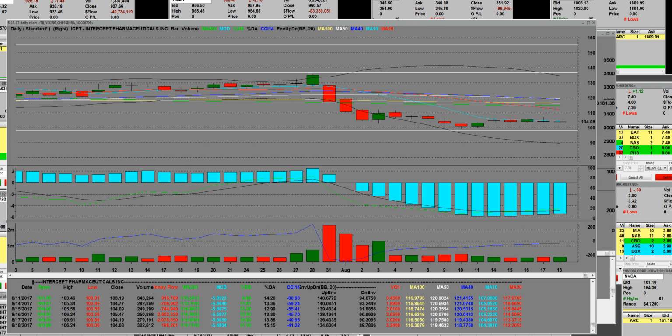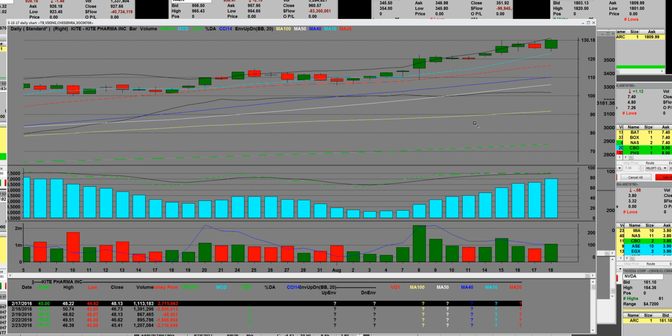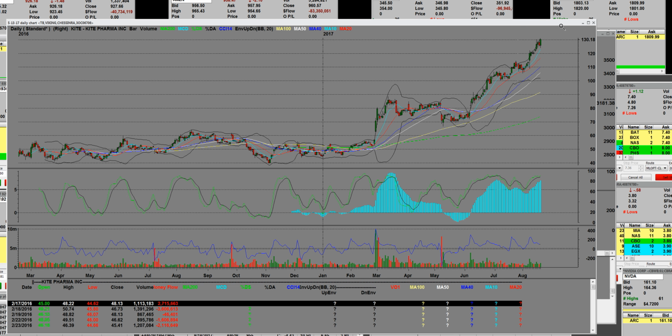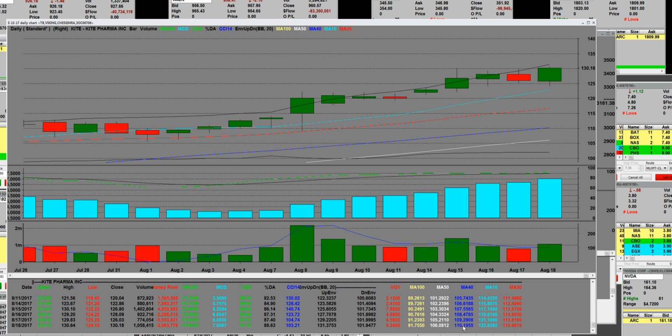We also have one in here that we like, and I'll point this out. Just KITE, which is up here at its all-time highs. And yes, it is a little bit of an extended move. We would be looking at buying the put options here at the 130 put strike price on KITE. It is overbought. That's the problem with that one. It had a great run. And we have others in here too that we like.